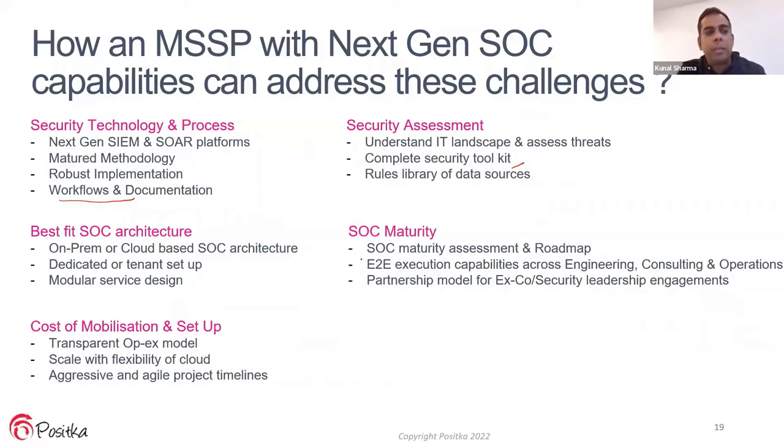Will an MSSP partner support you beyond just the monitoring operations? Do they have an engineering capability across all these tools? Do they have security consultants who have seen these modules, who would work towards helping you with zero trust or zero-day attack kind of capability?